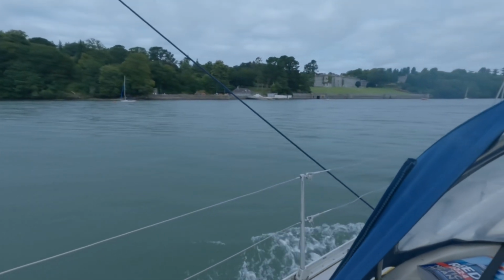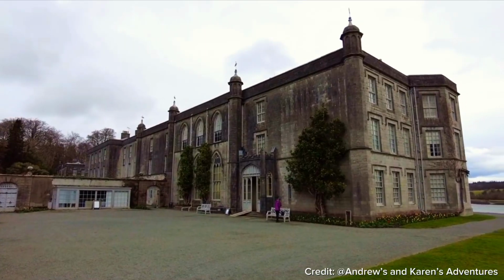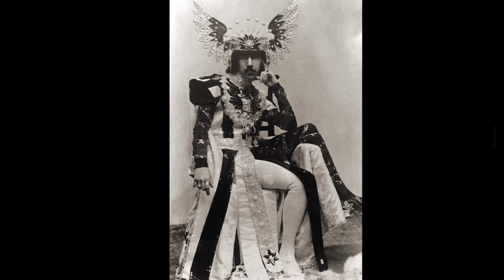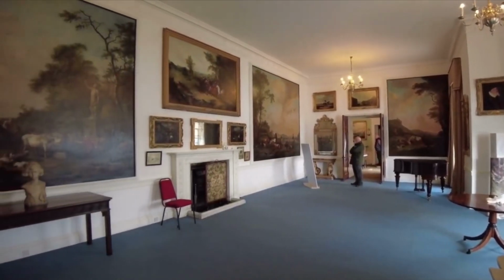Set against the stunning backdrop of the Menai Strait, Plas Newydd is an elegant 18th century mansion steeped in history. Once the grand home of the Marquesses of Anglesey, this neo-Gothic estate offers a glimpse into aristocratic life in Wales.